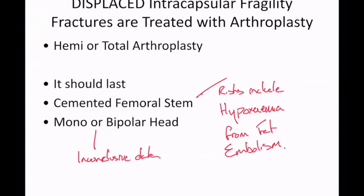You can use a monoblock, which is a single block head, or a bipolar head. The theory is that the bipolar head decreases acetabular wear and decreases the rate of dislocation. It is a small articulating head, which then articulates with an outer shell.